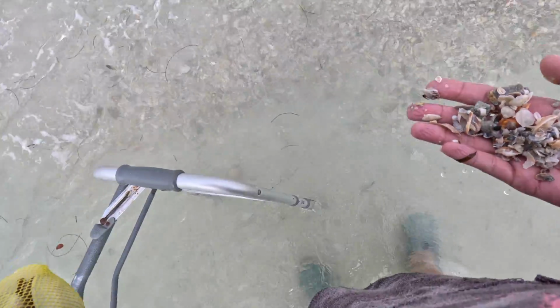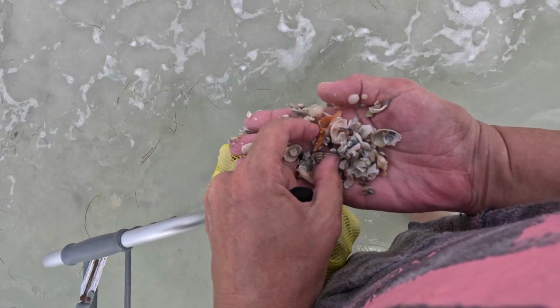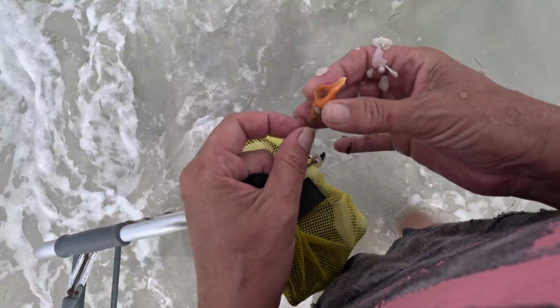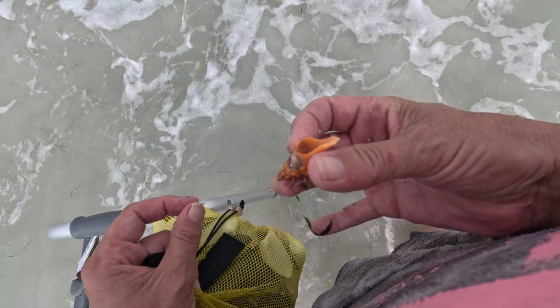And I had a beautiful tulip and I dropped it. I've picked up 6 more and they were alive. So I don't know what happened to the keeper that I had, but I can't find it now. Alright, saw some orange and I reached down. Yay! Okay. And this guy's empty. He's a keeper. Sweet.